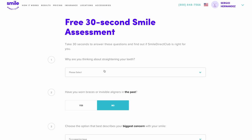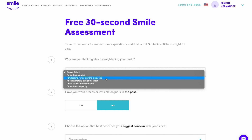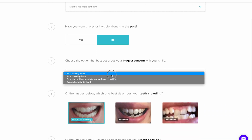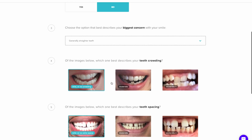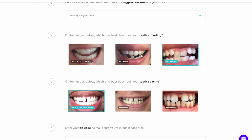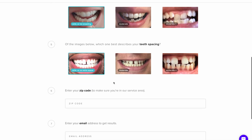After you click that, you'll start to see a questionnaire about generally how your teeth are. It basically describes the spacing of your teeth and how unstraight they are. You're giving them an idea of what your teeth look like and the reason why you want to be in the Smile Direct Club process.